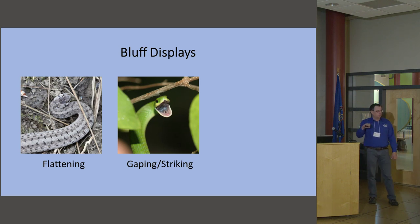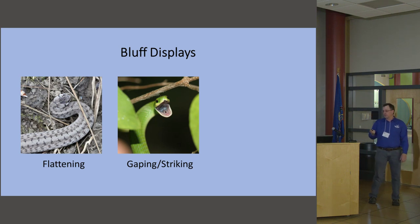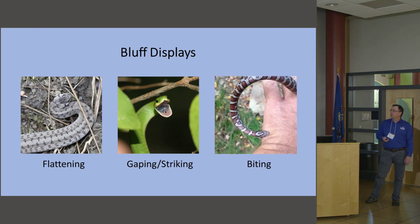Some of the snakes will do striking motions without actually intending to bite, so I'm not talking about striking and biting, but just making those motions. Some of these snakes will strike, but they'll keep their mouths completely closed, so they never even intend to bite. Of course, biting could be considered more of an attack than a bluff, but if you're talking about a small snake whose bite really can't inflict any harm, the bite could be considered a bluff, where it's just still going to startle the predator into releasing the animal or backing away.